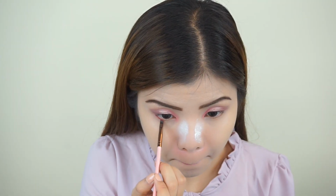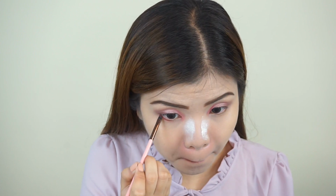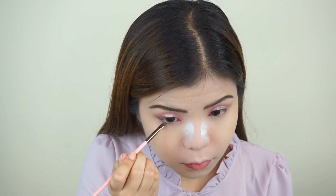Taking a tiny liner brush, I'm going to be dipping it into this color right here, and I'm just going to run it across my lower lash line.